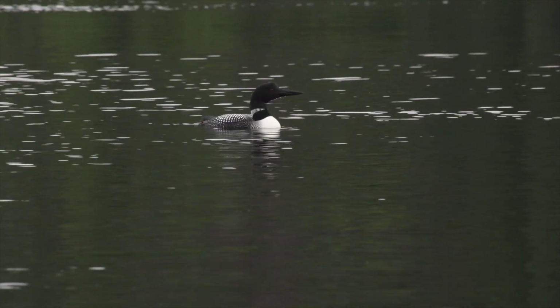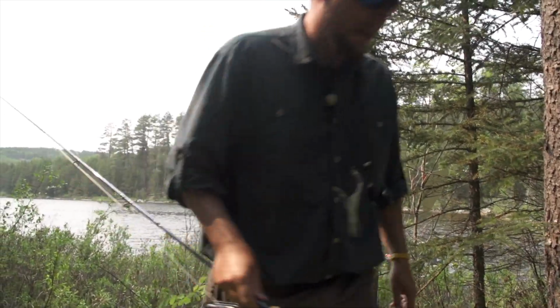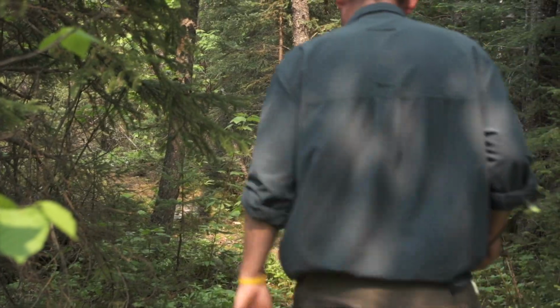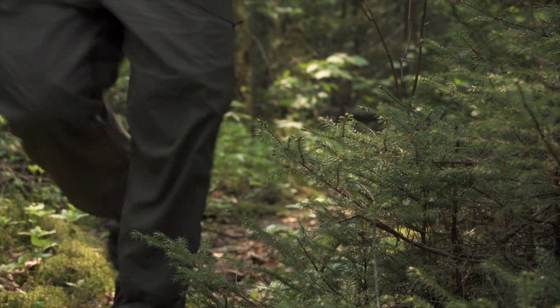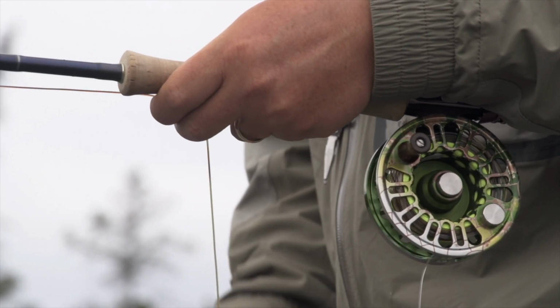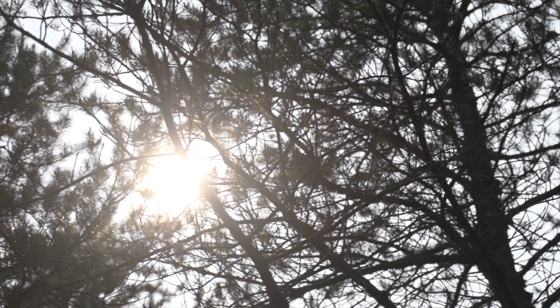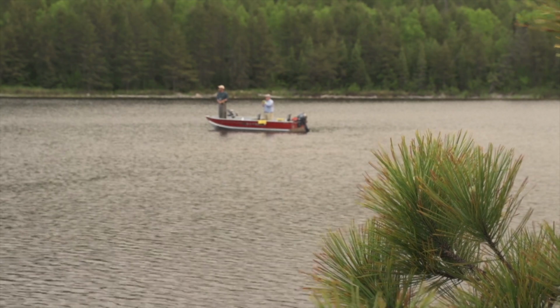So each day, you're going to go out there and you're going to pick a lake, depending on what you want to catch. You want to go topwater, you want to go walleye fishing, pike fishing, you name it. And you hike all the way out, as we just did this morning, and you're the only boat on the lake. So for all intents and purposes, it's your private lake for the day. It really keeps it interesting when you're trying to mix it up and have a fun vacation over a multi-day fishing trip.